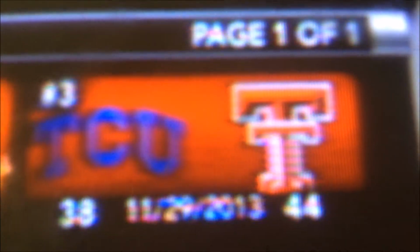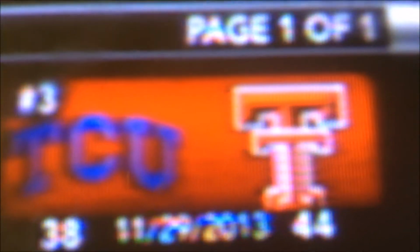Number 3. This happened the last time I played this game prior. TCU, this is from the Rudy Pizza series, by the way, versus Texas Tech. I thought this was the big heartbreaker until this game happened. But still, both of these are heartbreaking losses, and now TCU is staying in the race.